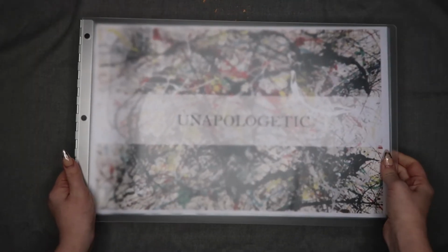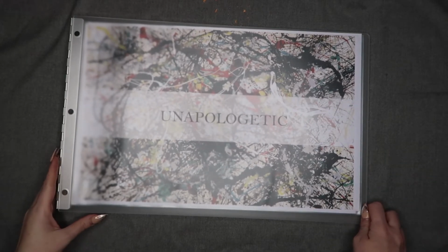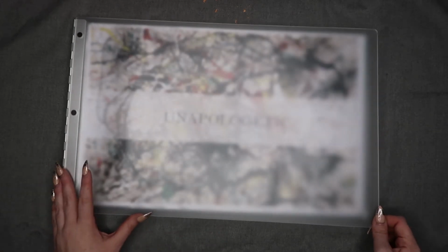So, talking about portfolios, I know I showed you this one. I don't know if you can see because of the lighting, but it's a little fogged on top, and I asked for it that way. It's not super clear.